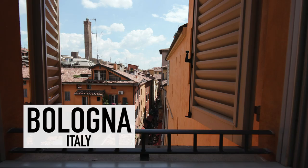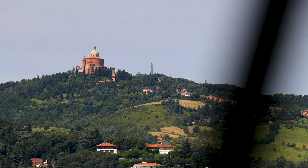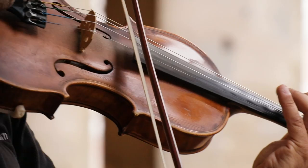The adventure begins in the capital city. Bologna welcomes me with open arms, as I'm calling this place my home for the next week. Among the constant buzz of music and merriment, why not kick things off in the center of all the action?